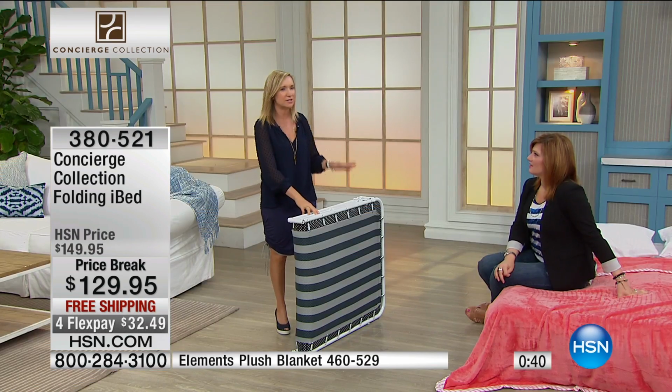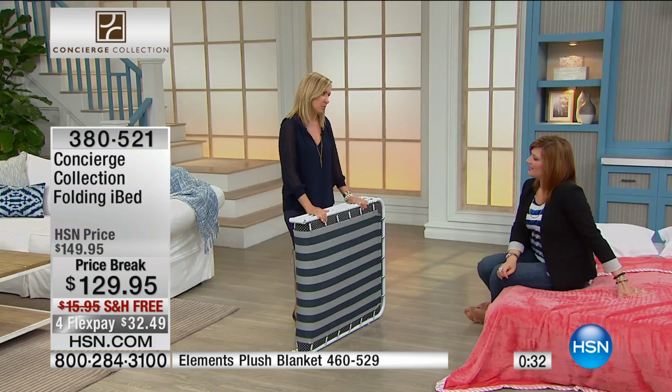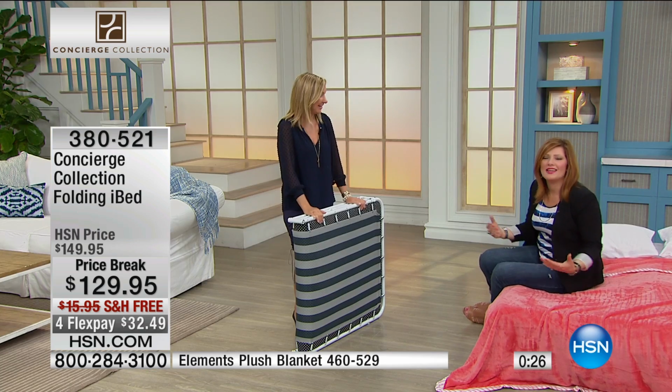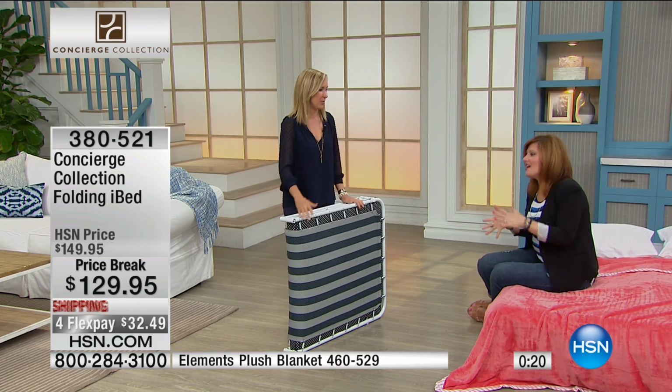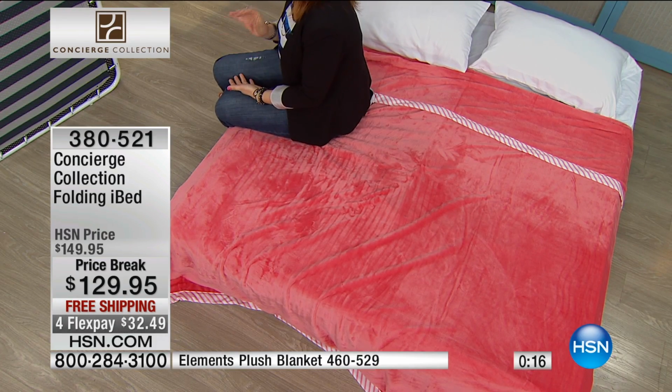So smart. If you have a rental property or temporary space, this is perfect. And I've read a lot of you are sleeping on this more than temporarily because it's comfortable enough to do that. You can spend a few nights on it. It is really comfortable. I like it because it does bounce. It gives you a little spring and support. It's not hard, but yet you know it's going to be comfortable. It's like Goldilocks. It's just right.